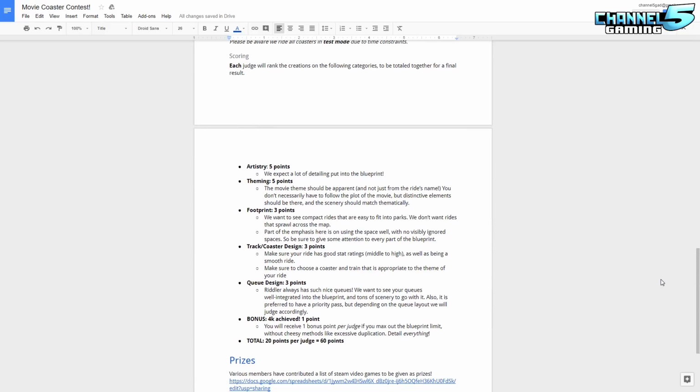So we were looking for a 4K compact blueprint. There were no extravagant exploration coasters or anything like that. The challenge was really all about the 4K. Honestly, we thought this was our most challenging contest yet, because 4K really limits your possibilities, and it constrains you to keeping it minimalistic.